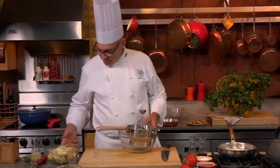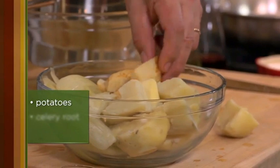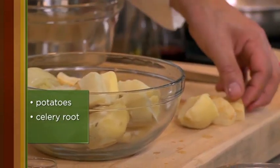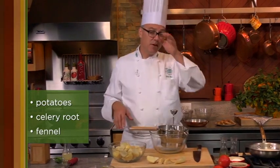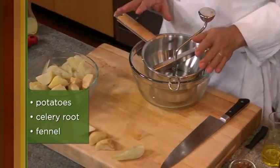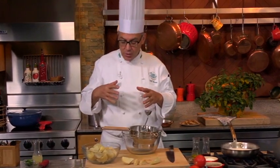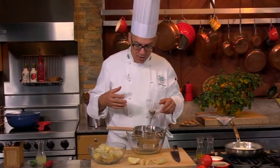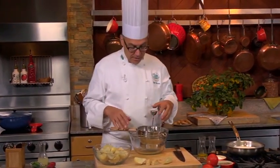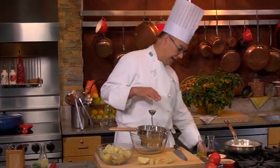I have here potatoes, and there's potato. I have celery root, and we saw that when we were making vitello tonnato, and I have fennel. All of these have been boiled in salted water until they were tender, and then I took them out and I allowed them to steam dry. I want to get rid of most of the excess water so that this doesn't get too soupy. The less water I have in here, the more of this flavorful cream I can add.